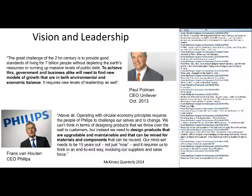So you've got people like Paul Pullman, the CEO of Unilever, saying we really need to look at different economic models that are better balancing environmental, social, and economic factors. And you've got people like Frans van Houten, the CEO of Philips, who is committing their company to really contributing to a more circular economy and designing products that are more upgradable and maintainable, and can be mined at their end of life for materials and components.